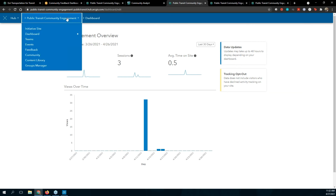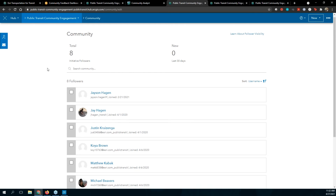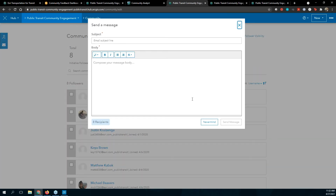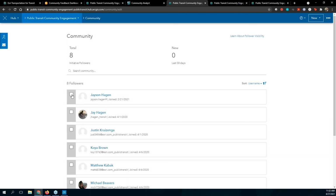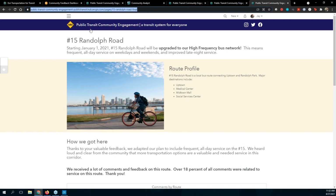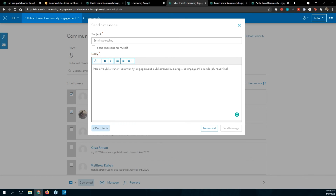So we come back here to our Hub page. I can go to my community, and everyone who signed up for updates is listed here. And what I can do is send a message to everybody. In this case, I don't want to spam all of my coworkers. These are coworkers that we have added in here just so we have some folks available on our demo site, but I don't mind spamming myself. So I'm going to put a message here. I can provide a link to this. So here's our new number 15 route. I'll just drop this link in here.